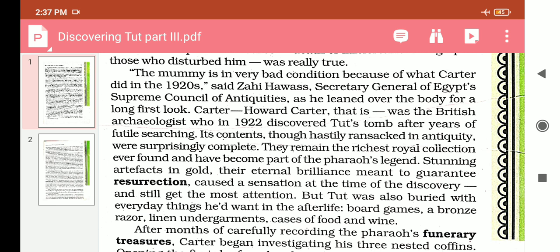Afterlife means life after death, based on the belief that the essential part of an individual's identity continues to the next life after the death of the physical body. This is afterlife. Now let me explain this para. Writer says that Zahi Hawass, Secretary General of Egypt, leaned over the body to have a look.